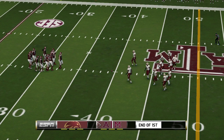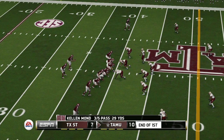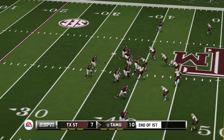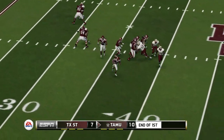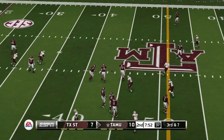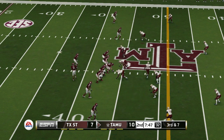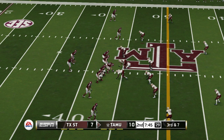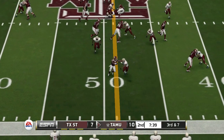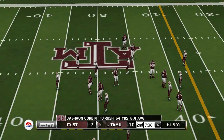And we're back for more action here in quarter number 2. Ready! Green 95! Green 95! He scrambles. Decides to slide. He's knocked out of bounds around the 48-yard line.